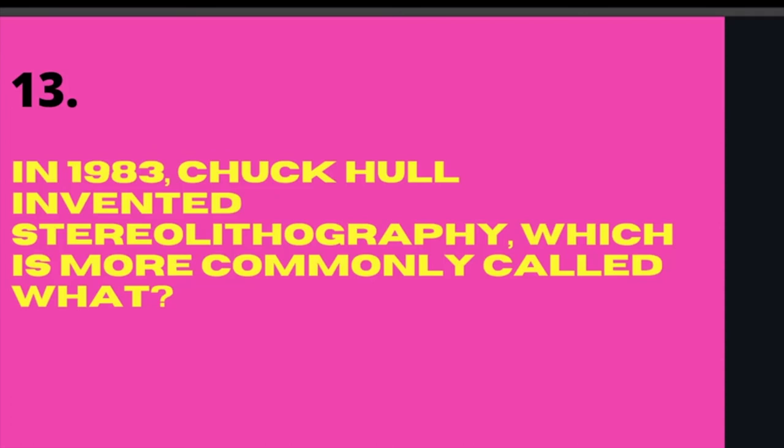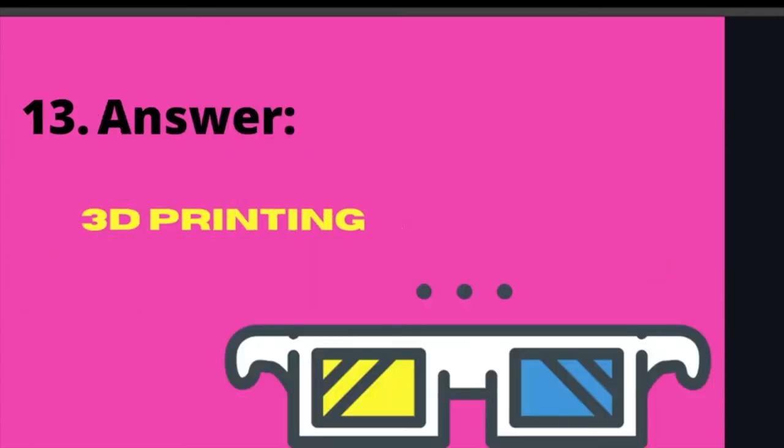Question number 13, in 1983, Chuck Hull invented stereolithography. And the common people in the common tongue call stereolithography 3D printing. 3D printing, stereolithography. I'm going to stick to 3D printing unless I want to impress my friends. So maybe I'm just using stereolithography from now on. I think that's the way it's going to be. Question 14.